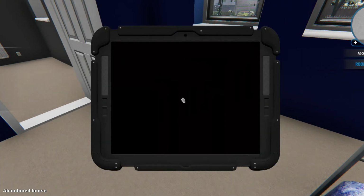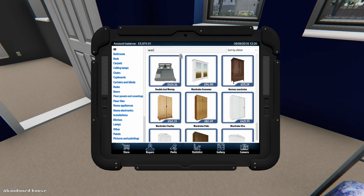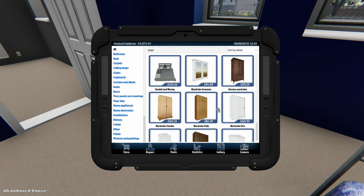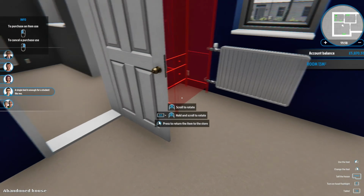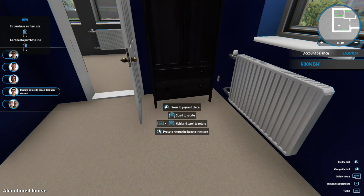And I think what we'll do is we'll also put a wardrobe in here. And I think we'll go with... we'll just go with this one. What about wood cherry? Pine? Details black. I think Venge goes a little bit better. And we'll just pop that there.